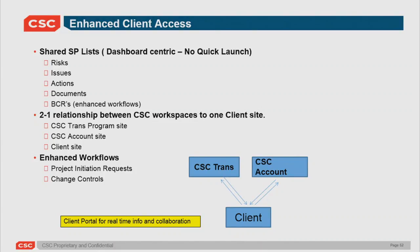Anything the client touches in their site automatically shows up on the CSC side, so the CSC guys don't have to go look at two different places. So anything the client touches, I don't like this, or I don't approve this, or I'm going to look at this risk and add my own spin to some areas, automatically shows up in our system with obviously all the bells and whistles of alerts that SharePoint has to offer. The guys can be alerted quickly that the client has interfaced with their information.